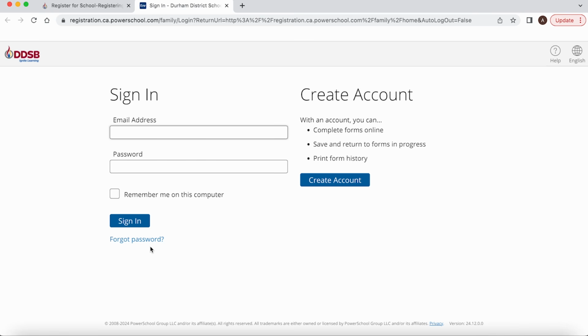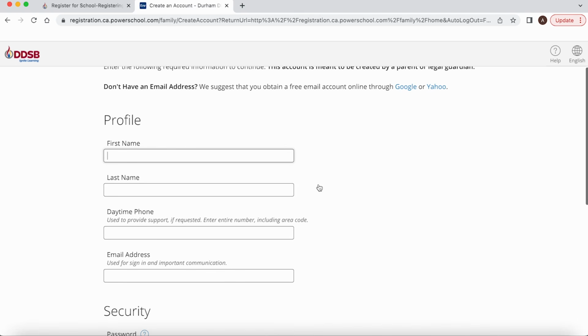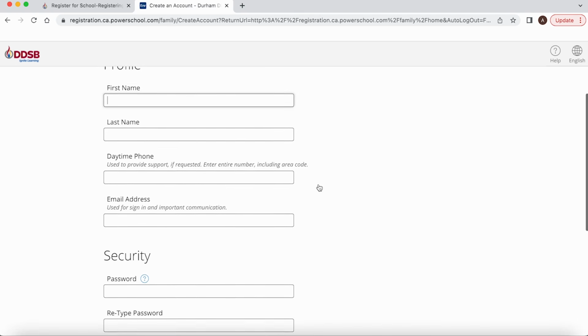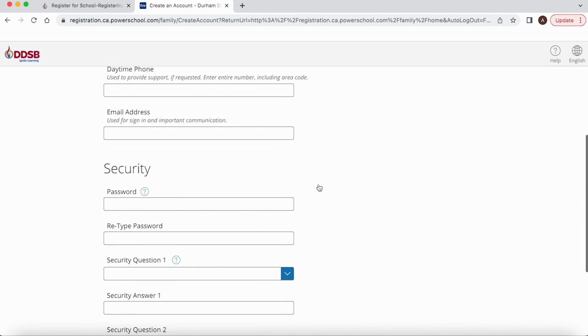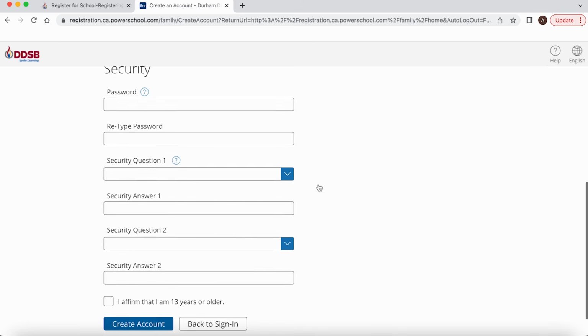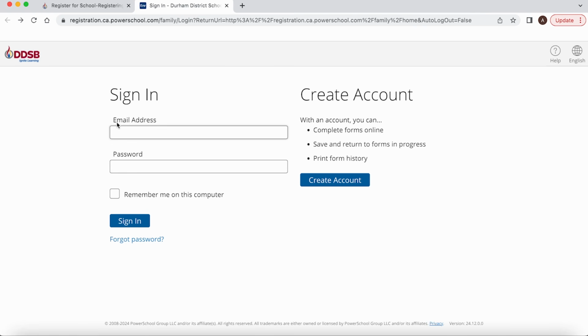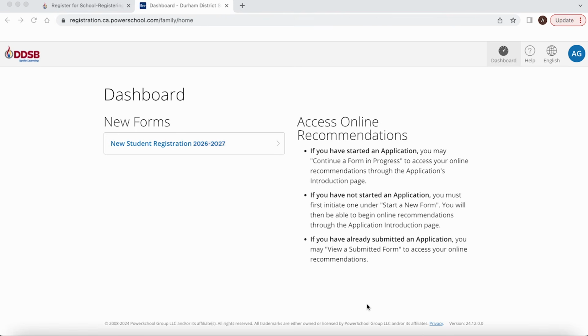When creating an account, you will be asked to provide the following information: your name, your contact information, including phone and email, and you will be asked to create a new password to ensure your information and data remains private and secure. A login, typically an email address, and password will be required each time you sign into your parent account. After creating your new account or logging into your existing account, you will have the opportunity to begin completing the new student registration form.